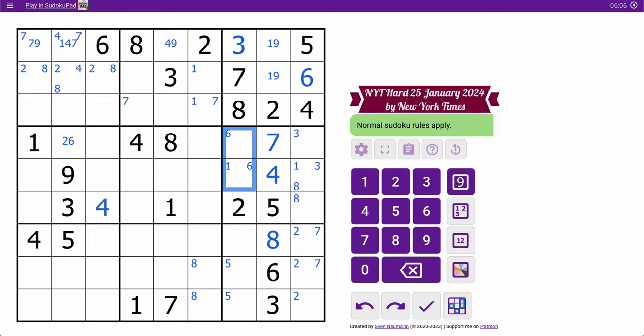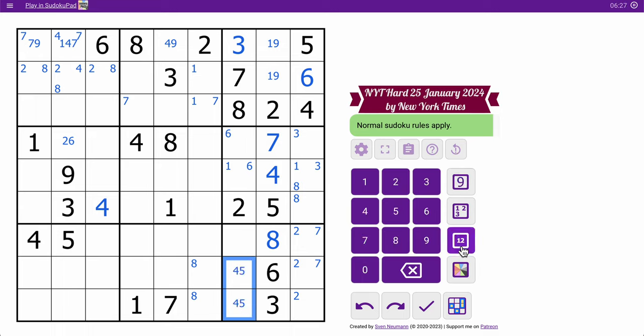Where does four go in column 7? It cannot go in these cells. This by given, these by placement of that four. Four in column 7, therefore, must go in one of these three, but it can't go here. So four is down to one of these two, but I've got 4 and 5 sharing the same two spots. That's a hidden 4-5 pair.